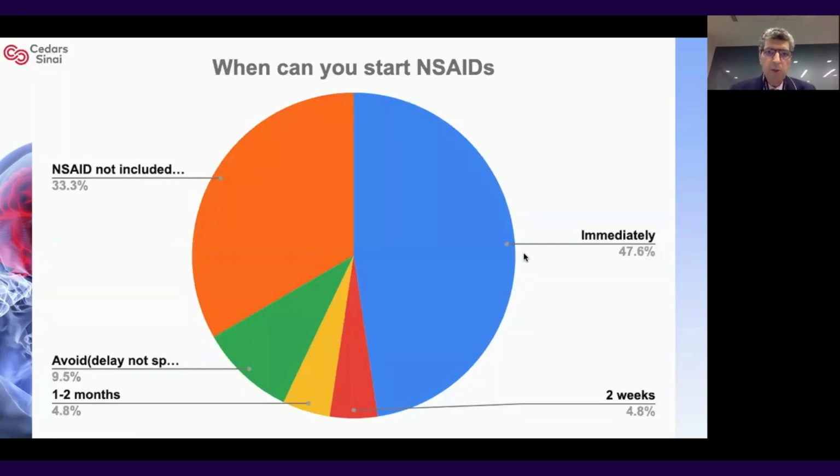Let's go over the results of the survey. Starting with non-steroidal anti-inflammatory drugs, 48% of the centers allowed their patients to take an NSAID immediately. 5% recommend the patient wait 2 weeks before taking an NSAID. 5% said wait 1 to 2 months, and 10% said avoid NSAID but did not specify the delay. Finally, 33% of the centers do not include an NSAID in their analgesic regimen.